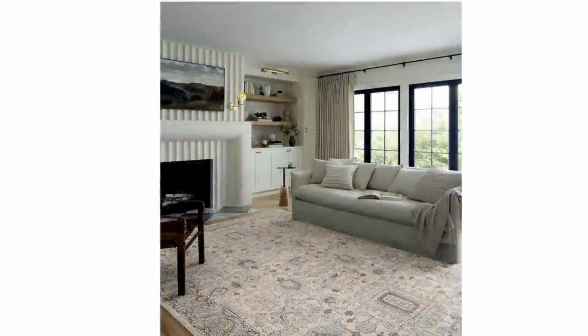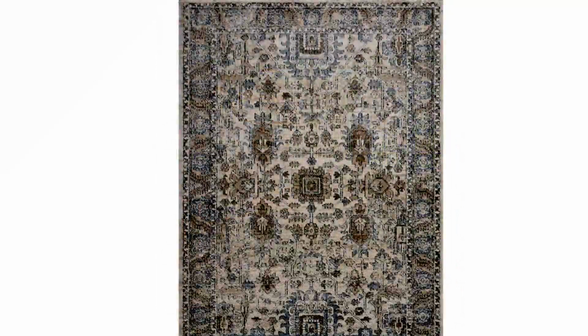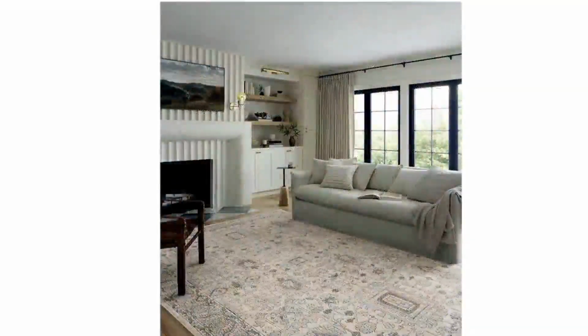I'm just going to look at a couple bigger ones. Let's look at the 6 by 9. It's 60% off at $145. And let's look at the 11 feet by 12 by 15. This is a huge rug. Oh my gosh, that's ginormous. Oh wait, it's not on sale. Never mind, don't look at that one.